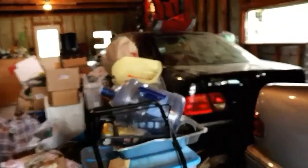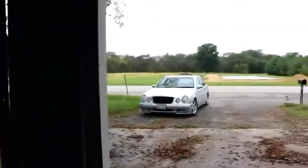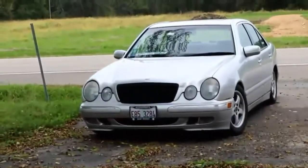We got a few 210s around here. '99, 2000, 2001. What year is yours? 2000, yeah. So we do have literal twins, except I have the 4MATIC, but same body.